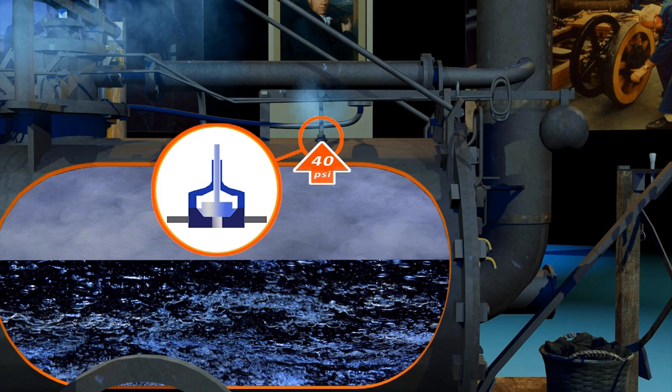Now, if we don't have a weight at this end, this plug would be pushed up at less than 5 pounds per square inch, and steam would be constantly escaping, which isn't going to provide us with the 60 to 100 pounds per square inch of steam we need to work the engine.